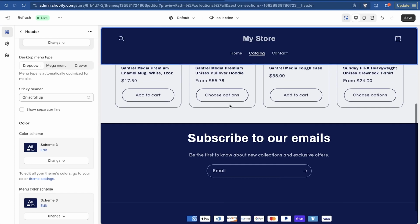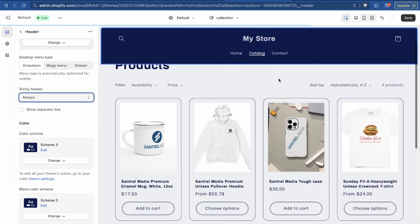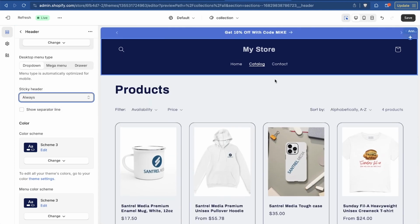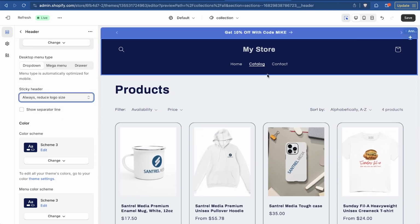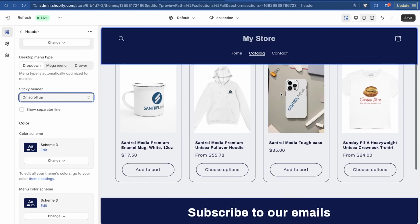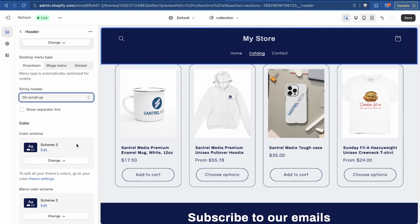You can see we're nowhere near the top, but it does appear. Additionally, instead, you could have it always there, so no matter what, it's always on the top. The third option would be to have it always there, but reduce the logo size. So as you scroll down, the logo would get smaller, but it'll still show your navigation. I like to have it on always scroll up so people can see the entire website when they go down, but if they want to see it going back up, it pops up right away.